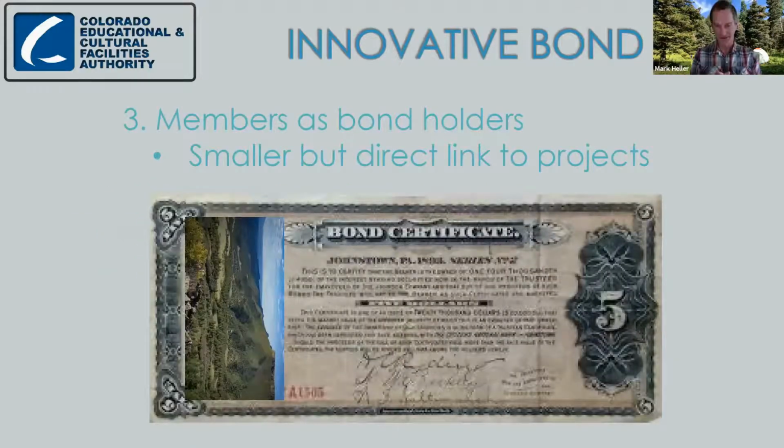Smaller bond investors could also be an option. This is an awful graphic, but it represents Fisher's Peak, which is a new TNC acquisition. This would be a way of reaching out to your members on a smaller level, where they could actually buy bonds with a direct connection to the parcel that has kind of an emotional pull to that member. Kind of a marketing scheme, but could be effective.